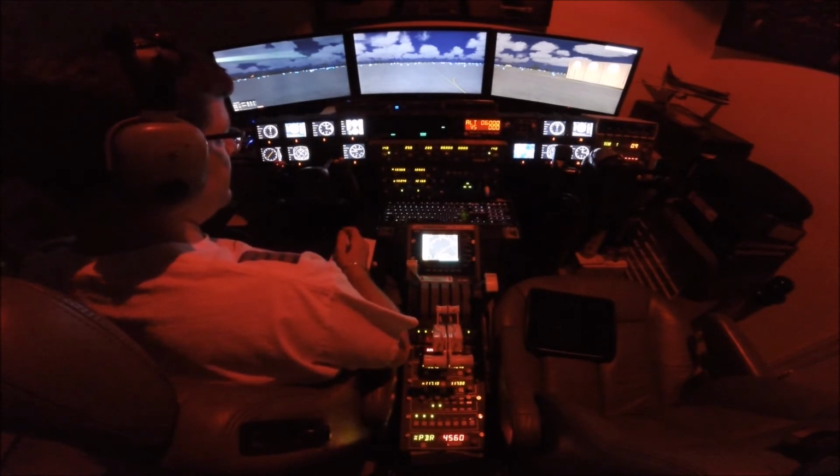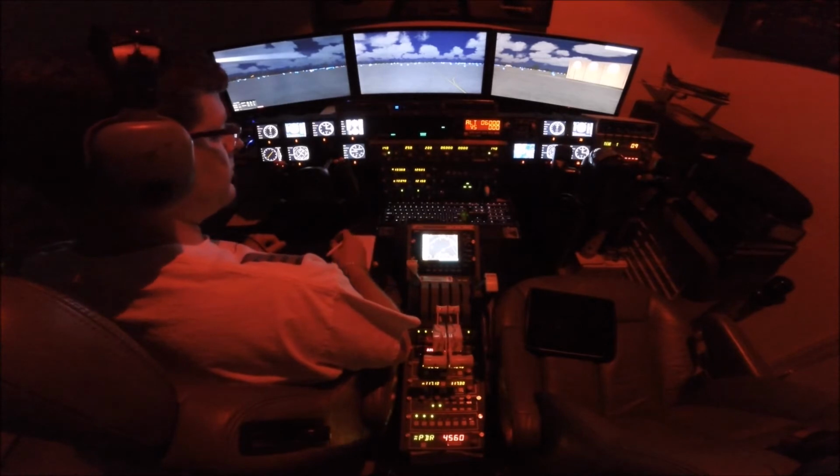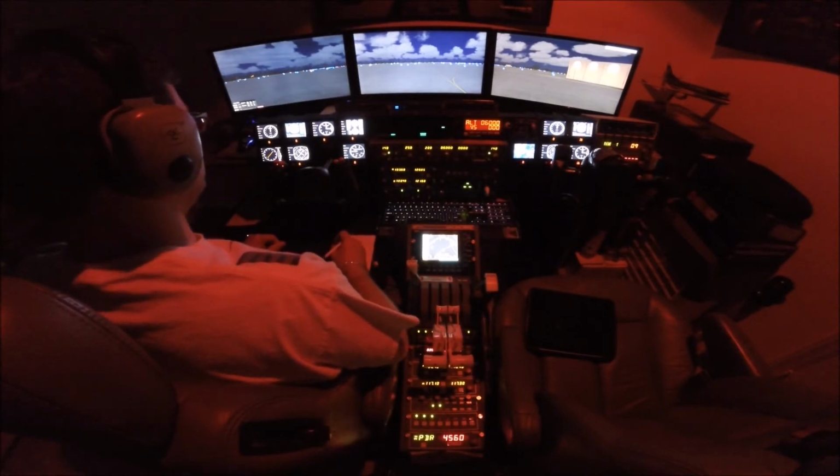Southwest 217 Houston departure, radar contact. Turn left turn heading 360. Power maintain 16 now.